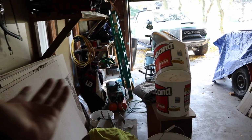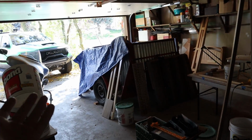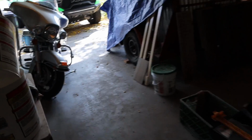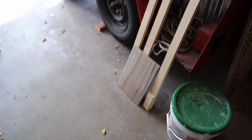Let's get into the Bronco. I promised we're going to get into the Bronco, but I just realized I filmed the first part of this video in the garage, which is extremely messy because we're remodeling. And also, look how nice this flooring is. Definitely love it. But I just realized it probably looks like a dump behind me because it's so messy in here from the remodeling.